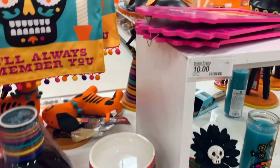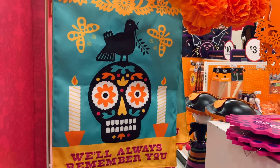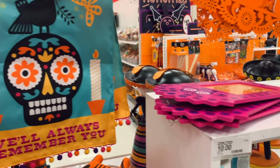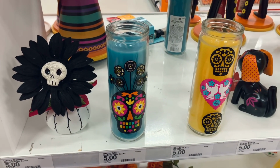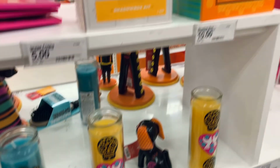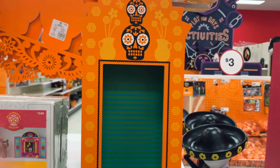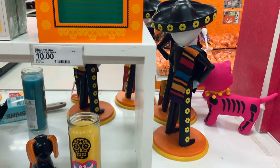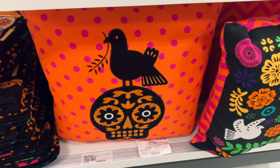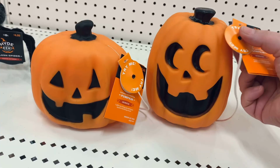A whole Day of the Dead collection. I thought this was really neat and kind of something I hadn't seen before. I like that they separated it out from the Halloween and gave it its own little space to shine. I would have loved to have seen a little bit more, but from what I was able to see, it was all really beautifully done. So, loved all of the pieces from this. All of the little cats and the little puppies and the pillows were stunning.